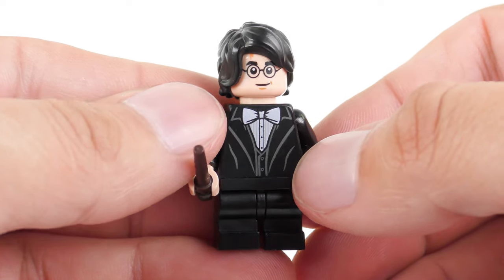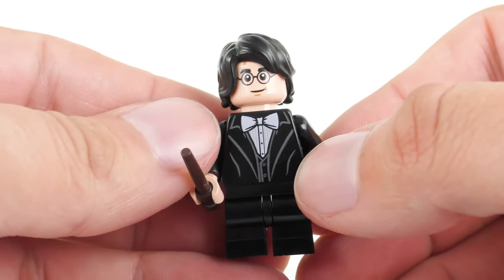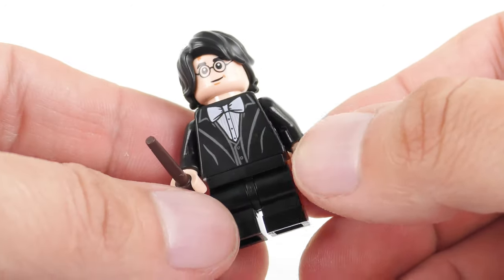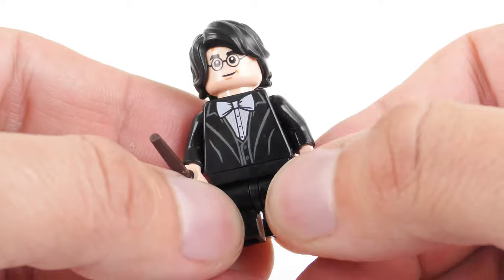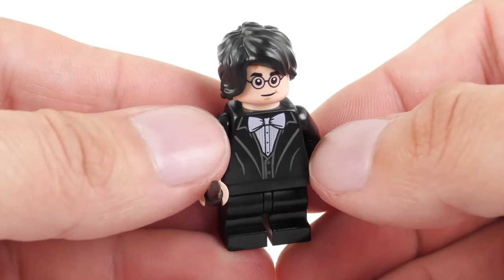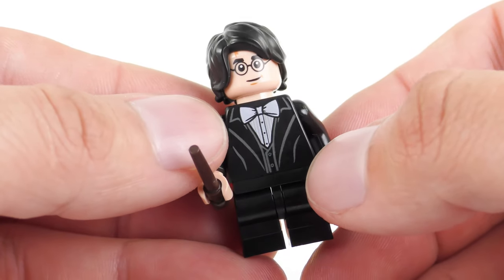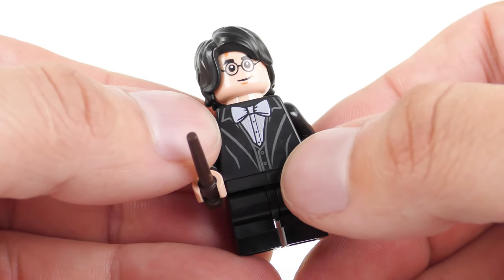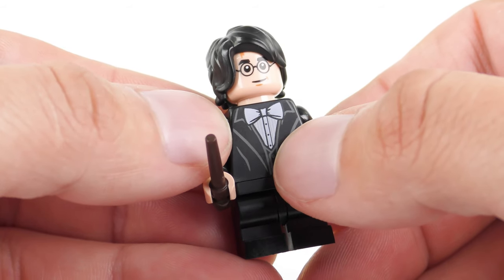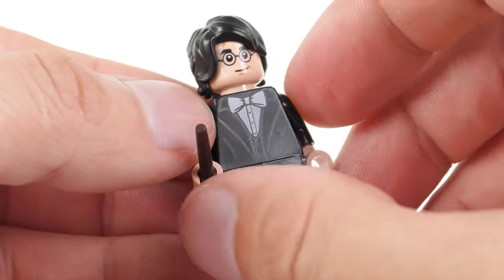Harry James Potter is looking rather dapper in his brand new dress robes. No hand-me-downs for this guy, although ironically he does look like a stage magician. He has the shorter format movable black legs, which have no overprinting. He is the youngest and the shortest of the champions, but then we have a simple but elegant printed torso. We've got the robes over the top with a black vest underneath, white shirt complete with studs I think on the front there, very nice dress finish, and then the white bow tie.